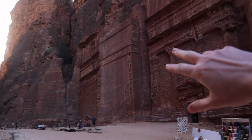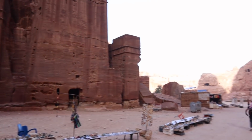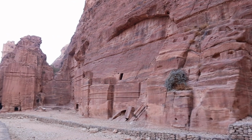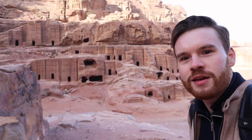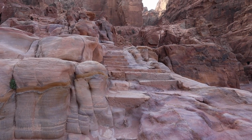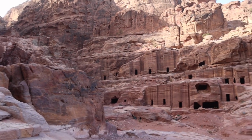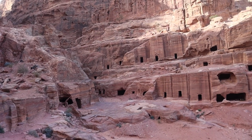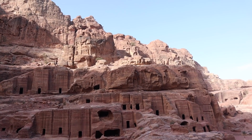This here is known as the Street of the Facades because there are a lot of tomb facades on both sides. Tombs absolutely everywhere you look. You can see that the afterlife was very important to the Nabateans, who arrived here in around the 6th century BC, but they were not the first people at this site. They were the ones that created this place, but there is evidence from around 7000 BC that Neolithic villages were here in the rocks and the hillsides.